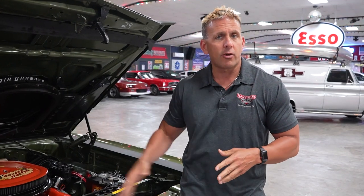A 1969 Plymouth GTX. It's a 440 car. It is a numbers matching 4-speed car. It is not the original block in the car. We do have the original numbers matching motor for the vehicle. Power steering, power brakes. The car's correct by the fender tag, the correct color, the correct white vinyl top, everything. So let's check it out.